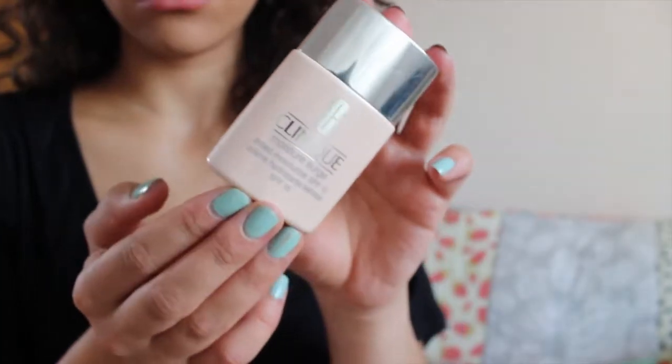Clinique Moisture Surge Tinted Moisturiser. It also has an SPF of 15, which is just fab if you're away. I wear the shade 4, which is perfect for me when I've got a bit of a tan, and I wear the shade 3 when I'm a little bit lighter skinned. This is amazing. It gives a really good coverage for a tinted moisturiser and just really evens out your skin tone, so it's great for a lazy makeup day.